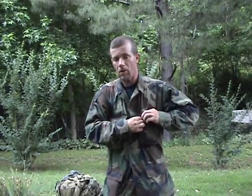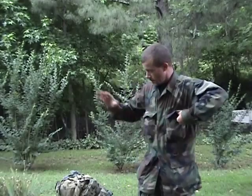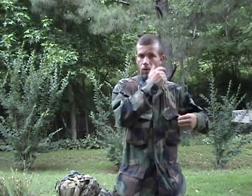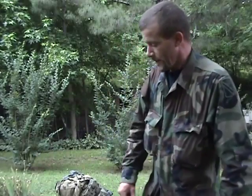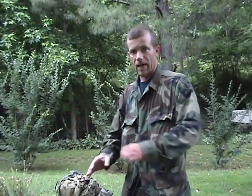So, break it down. Backpack is sustainment. That gets you from point A to point B, keeps you healthy, keeps you warm, keeps the weather off your head, whatever the case may be. The belt order is your combat gear, so you can fight. Of course, the rifle goes with that.